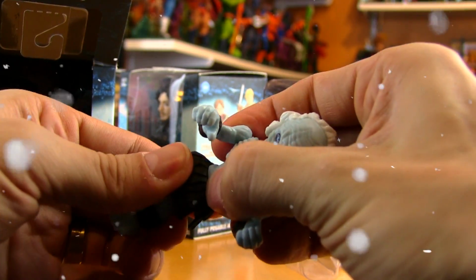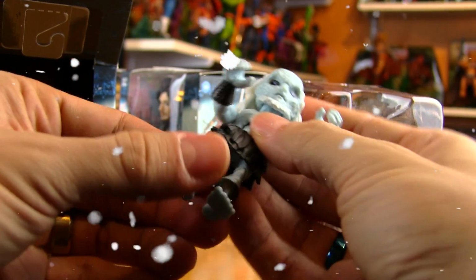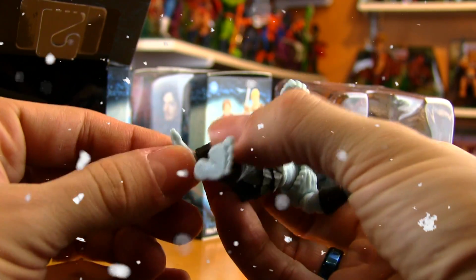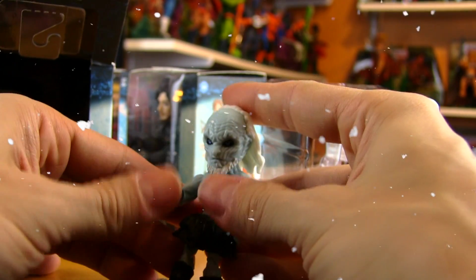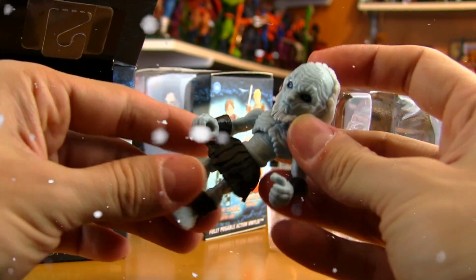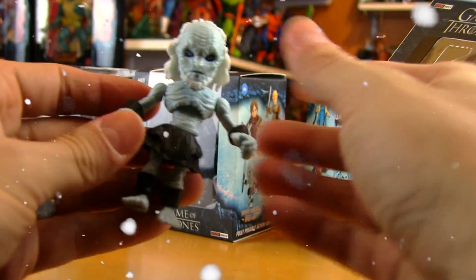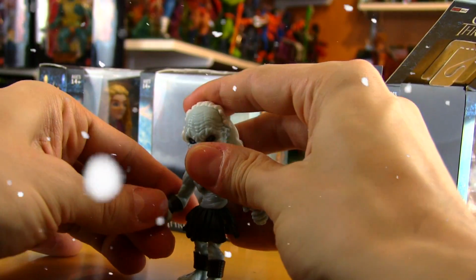And I'm thinking the waist. Does the waist? Yeah, it does. The waist swivels. He's got hip articulation. He's got a knee bend. His foot turns at his ankle. Really surprised. That's a lot of articulation for a little guy. He's made of kind of bendy plastic, so I don't think you're going to break him from too much handling.